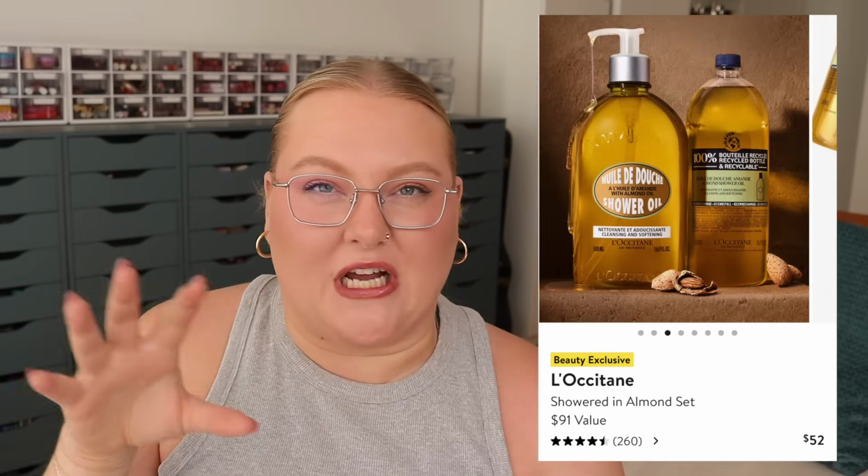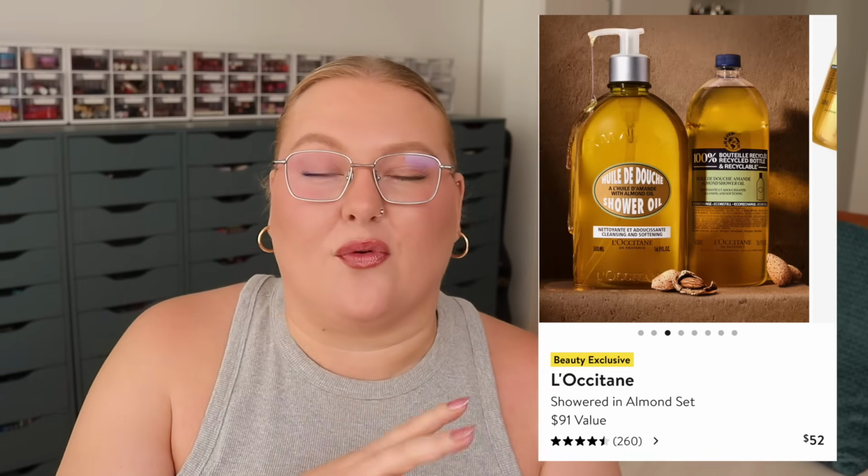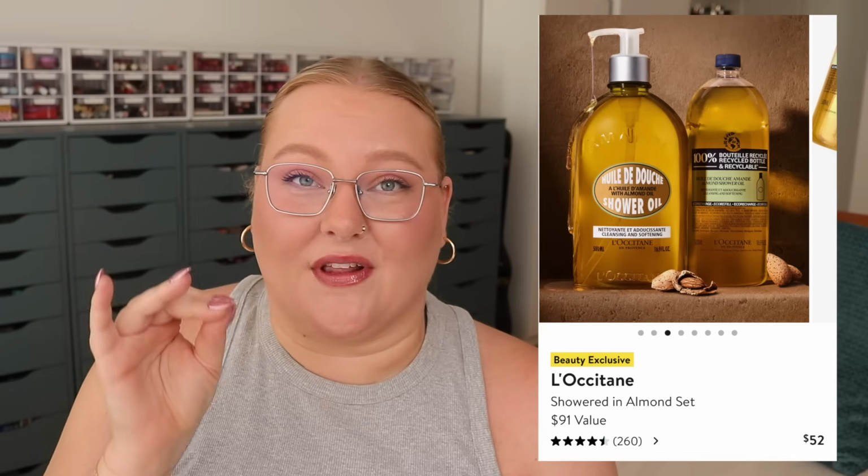Now, kind of a bonus one I'm gonna mention in here. This isn't a product I personally love, but I know that this is a crowd favorite. I am very much in the minority on not liking this, and this is such a good deal, I can't not mention it. This is the L'Occitane Almond Shower Oil Body Wash. This thing has a cult following, okay? People love this, and if you're looking for a shower oil, or if this is already something that you love, I really don't feel like you can beat this deal.